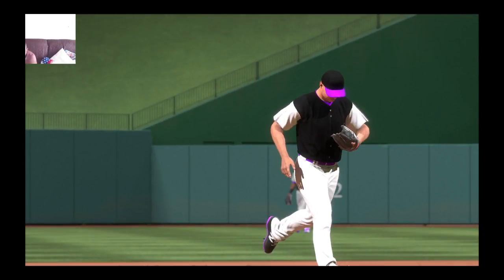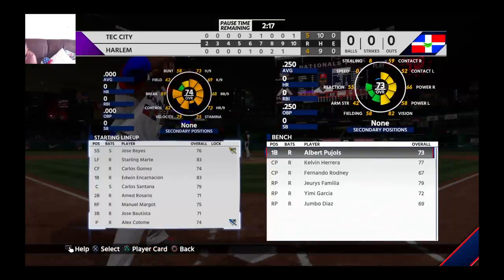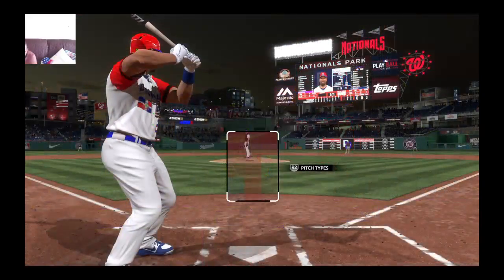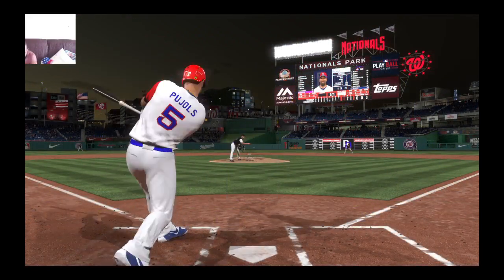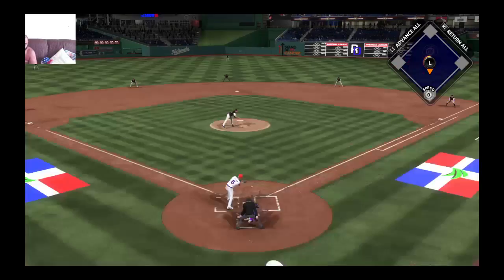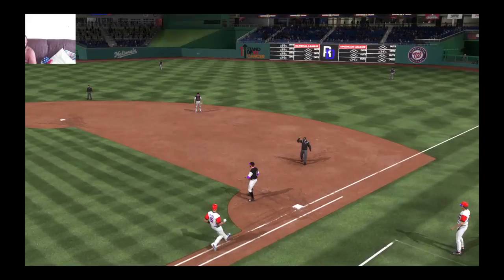Ryan Madsen takes the ball, looking to make sure this game goes no further. Save situation here in inning number 10. Albert Pujols will pinch hit here, and he's the potential tying run. Swung on and missed that time. It's 0-1. Weak grounder back to the mound. And that's out number 1.